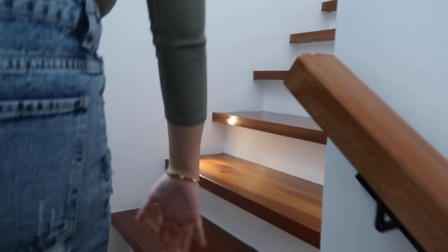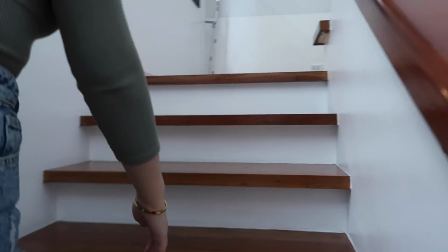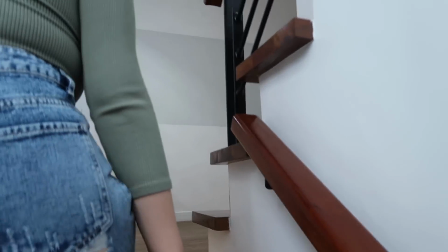Kaya gusto ko sa stairs ito, guys. Ganda niya, tapos hindi rin siya bitin. Kasi di ba may mga stairs na parang kalakot ng paawa lang yung nakikita. Hiningan ako din mga best.